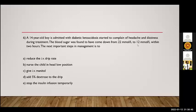The sugar has come down very fast. So to prevent it going further down, you need to add 5% dextrose to the drip. You can take either 5% or 10%. Whatever, you need to add some dextrose to prevent this from going down further, because if it goes down further, the cerebral edema can become even worse. You need to reduce the dramatic drop of sugar.